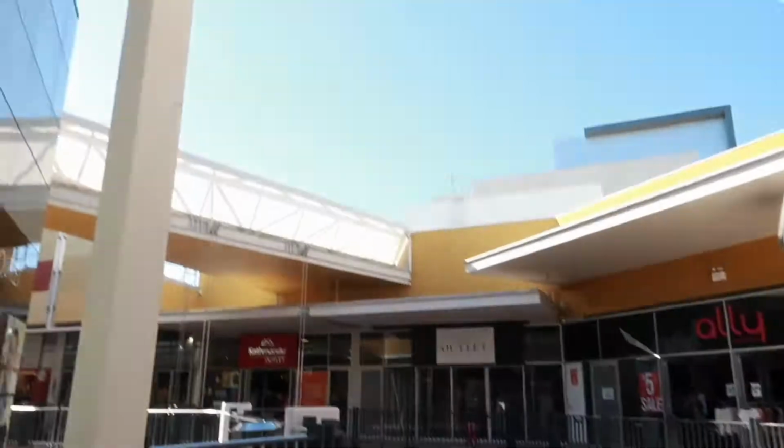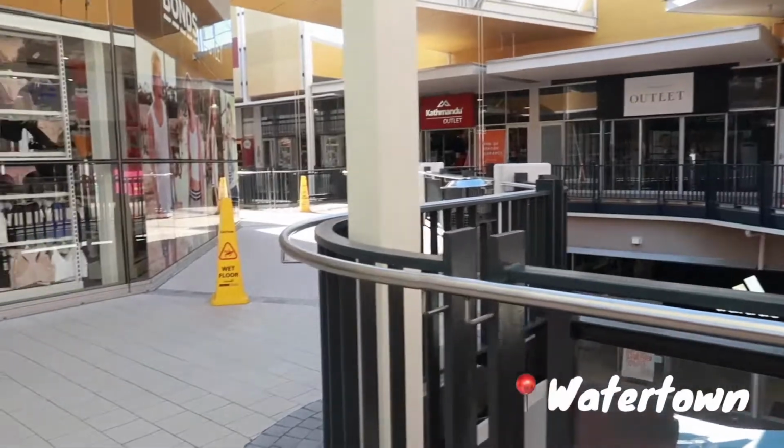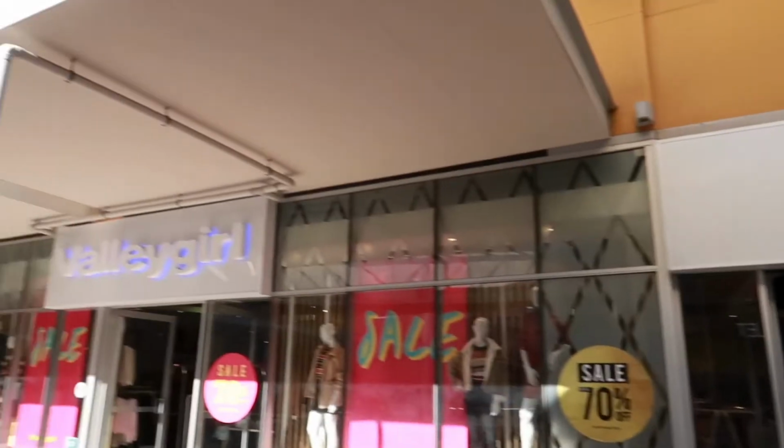Going back to the city, if you're into shopping, this is the right place to be. It's called Watertown, and here you can find a lot of different shops and clearance outlets. So yeah, it's a good place for a bargain.